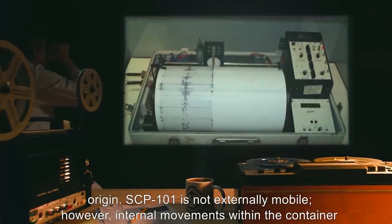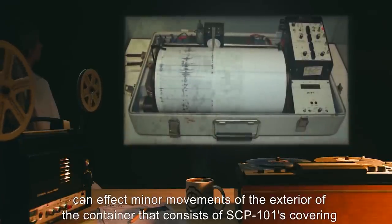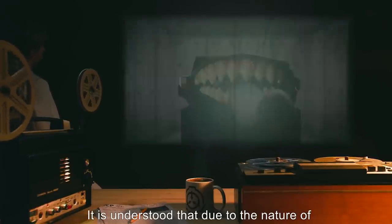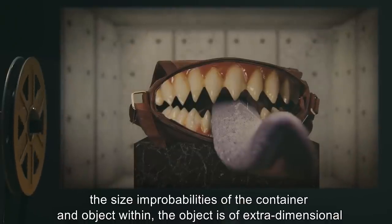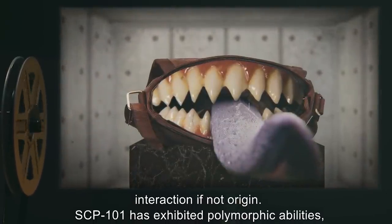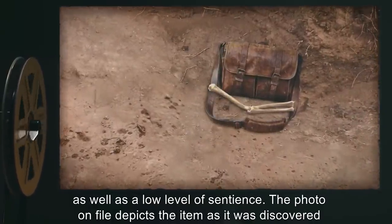SCP-101 is not externally mobile. However, internal movements within the container can affect minor movements of the exterior of the container that consists of SCP-101's covering. It is understood that due to the nature of the size and probabilities of the container and object within, the object is of extra-dimensional interaction, if not origin. SCP-101 has exhibited polymorphic abilities, as well as a low level of sentience.